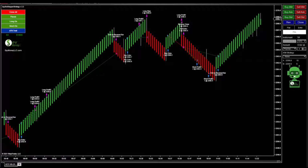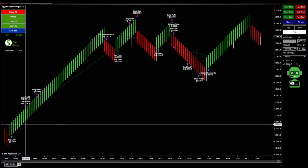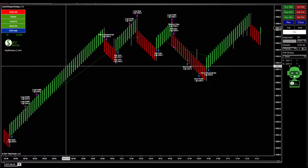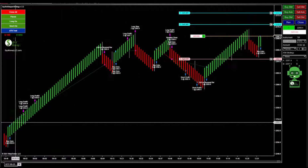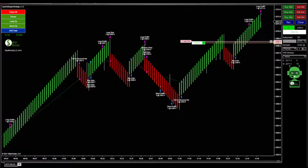YM will work. NQ is a little erratic because it's just choppy. NQ doesn't have these long runs like this typically. It'll have little ones and then back and forth, and it actually stops it out. I said, well, I stopped that one too late. Wait on the next one.